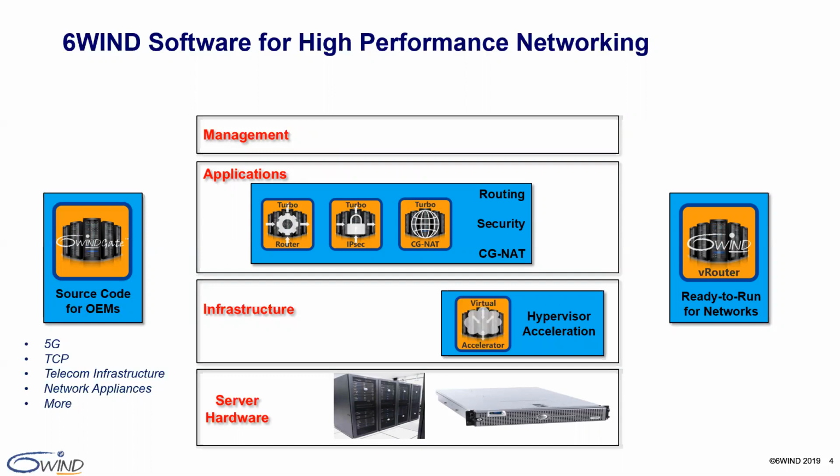6WIN Virtual Accelerator is a vRouter that fulfills all the requirements to power hypervisors with the necessary features for virtual networking infrastructure, used in network function virtualization or NFV infrastructure, and other virtualization use cases. Popular use cases for our vRouters include border routers, IPsec VPN gateways and concentrators, carrier-grade NAT, and more.